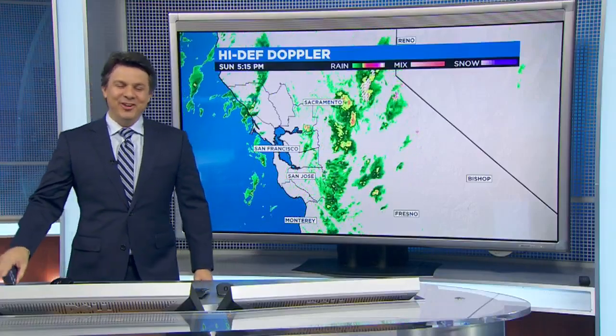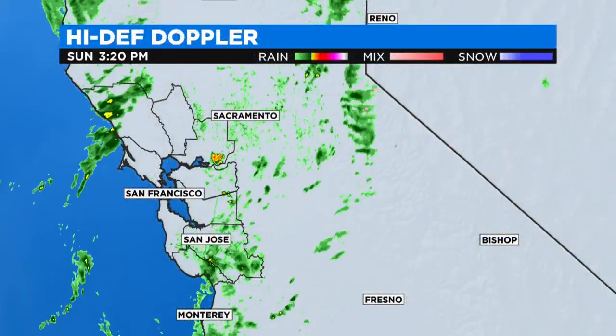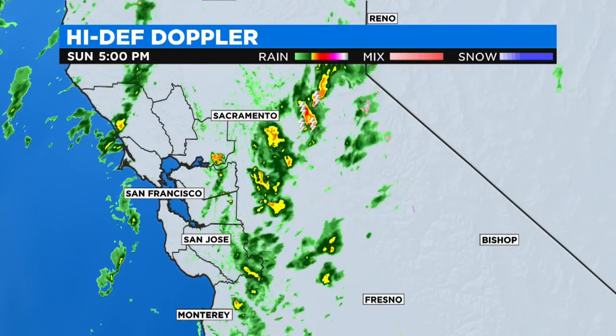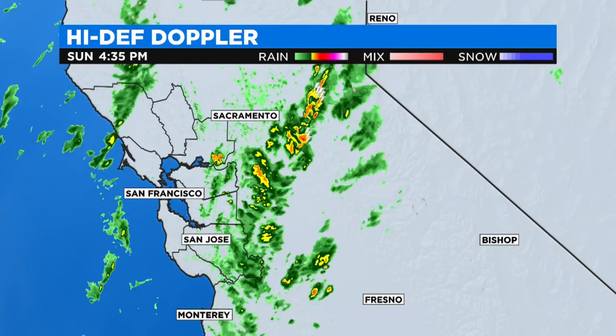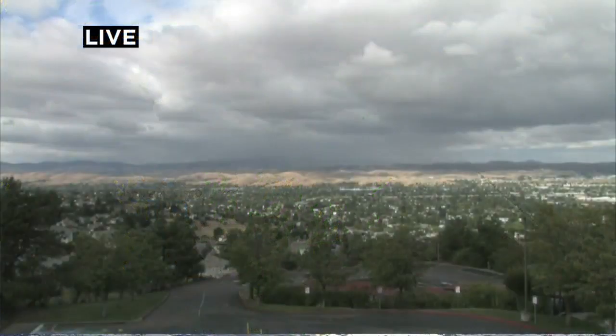Let's skip ahead. I want to show you what it looks like on high-def Doppler. There's plenty of rain out there right now for the North Bay and working its way into the East and South Bay. I'm going to come back to this in more detail and pick out the spots that are seeing it now. But first, let me show you what it looks like out there.